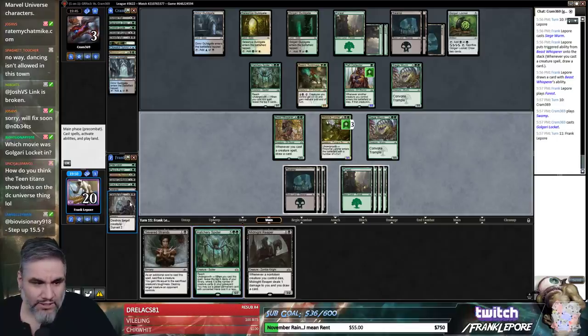How do you think the Teen Titans show looks on the DC? I think it looks not great, but I also don't think DC looks... I don't think the DC products look great in general.